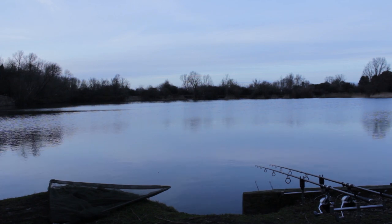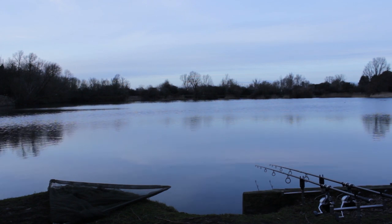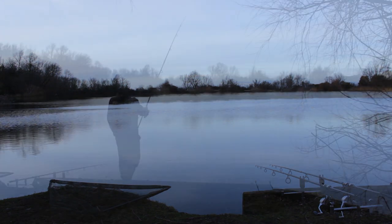Because there's a few anglers turned up today, there's another 3 anglers gone down the left hand bank. So if there is any fish about, you know, they were spodding out and stuff, so you never know, it might get the fish moving about a bit more. But I've kept everything minimal again. Still I've not put any bait in, I'm just fishing the mesh bags.